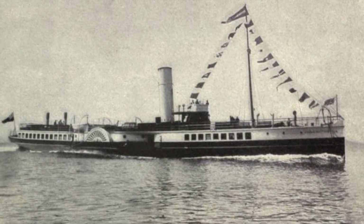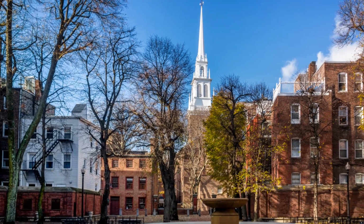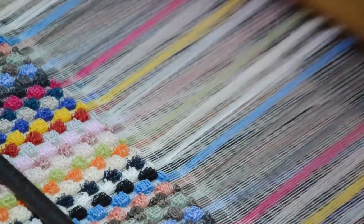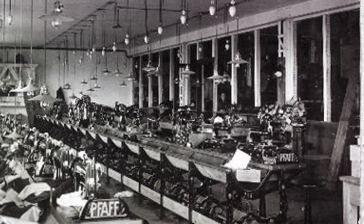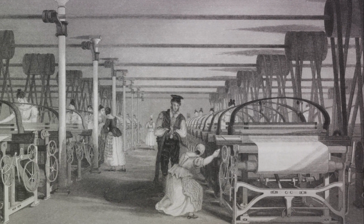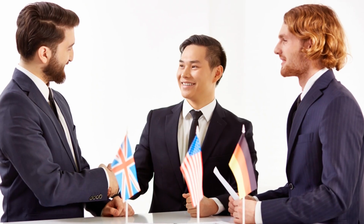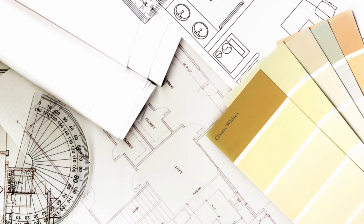Unable to find any sign of espionage, the British allowed Lowell to return to Boston. Lowell, using his sharp memory and keen eye, managed to replicate the designs of Cartwright's power loom back in America. His actions led to a significant boost in the American textile industry and helped propel the Industrial Revolution in the United States. Then there was Thomas Atwood Digges, an American diplomat turned spy.